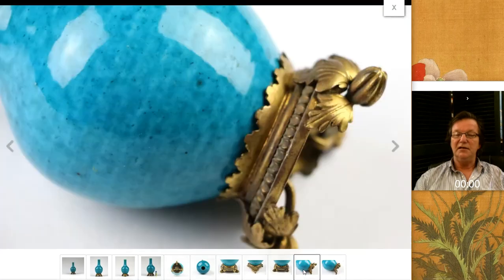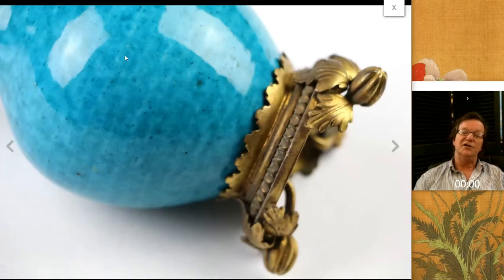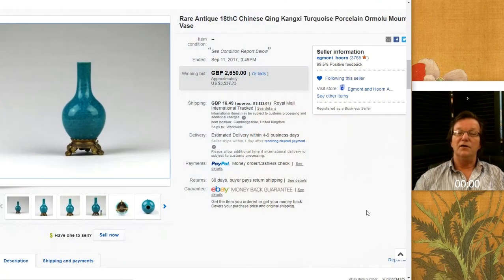Typically it's Kangxi. There's a detail of it. You can see the turnings. Just had a lot going for it. And a lot of people agreed. It brought $3,537. And it wasn't horribly big. I think it was about 7 or 8 inches tall. But just sort of a choice example.